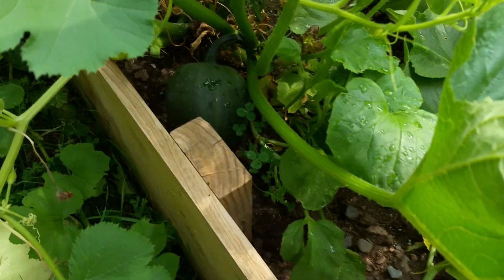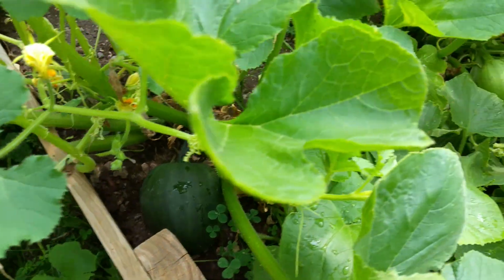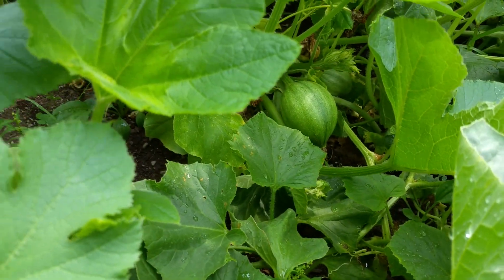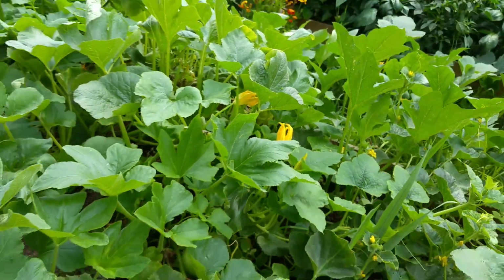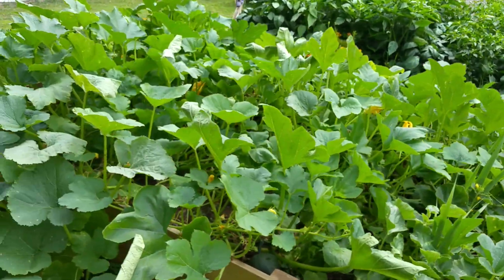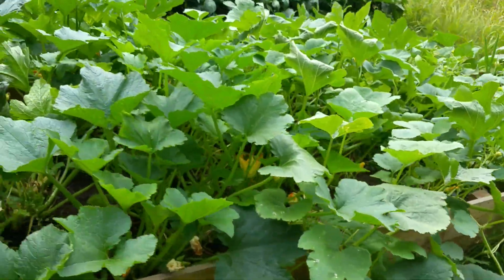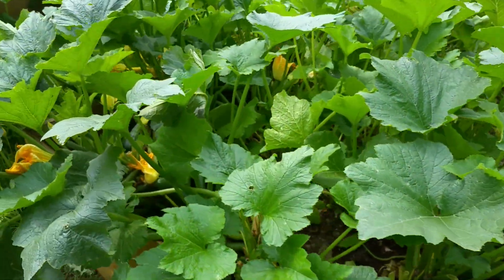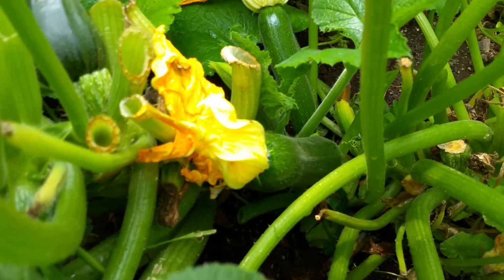Got a few acorn squash. I don't know if you can see that one or not. Little bugger there. There's another one over here kind of buried in there. Got a lot of zucchini, both colors. I think the ones that I planted were Black Beauty and the yellow. So yeah, they've been really popping.